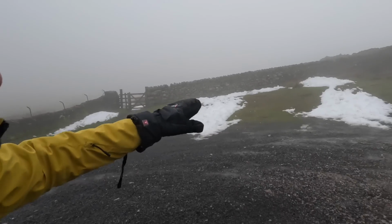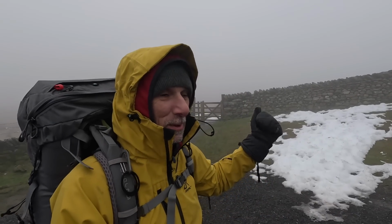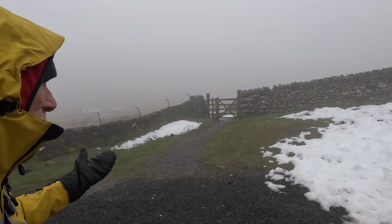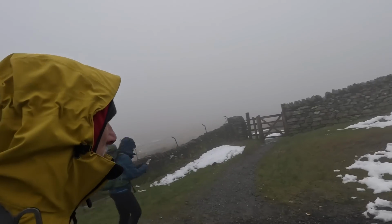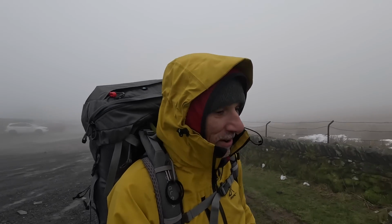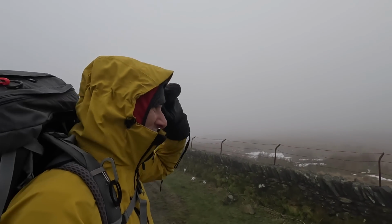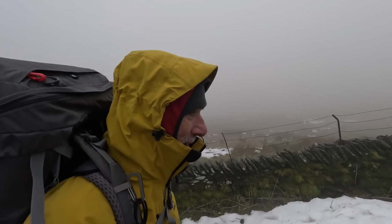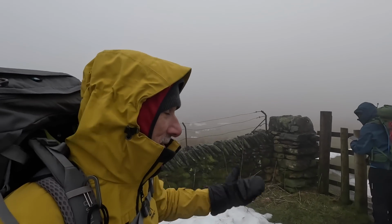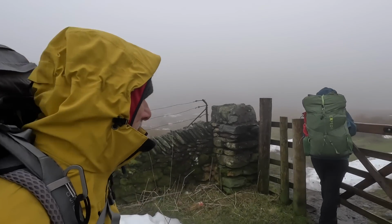There's a few bits of snow left, but compared to what there was last week, if you saw my last video in the Lakes, that was last week, and there was tons of snow, but it's all gone. So our route will take us up Red Screes. Hopefully it's not going to be banked out with snow, the drifts from last time. But as I say, we'll just have to deal with it and maybe even turn back. Depends how bad it is.